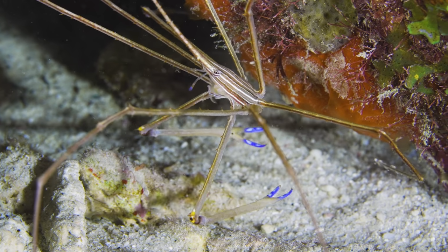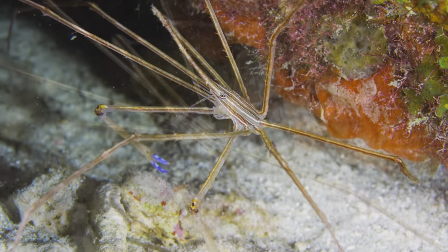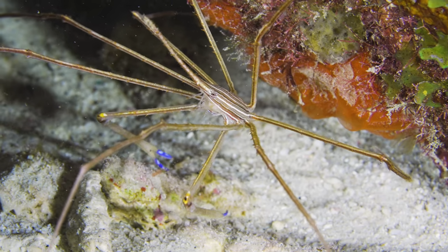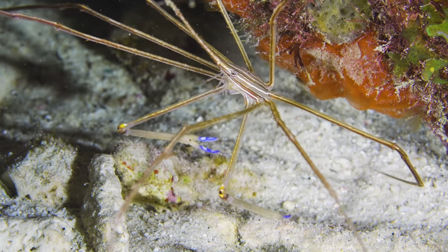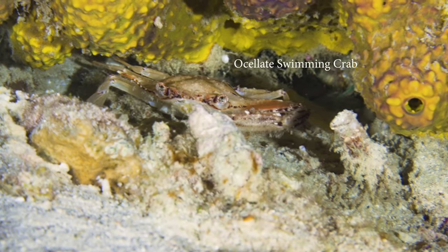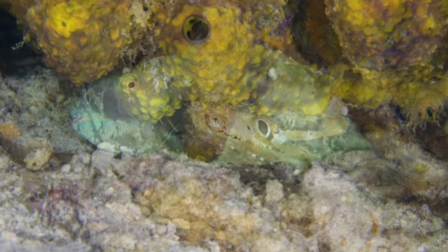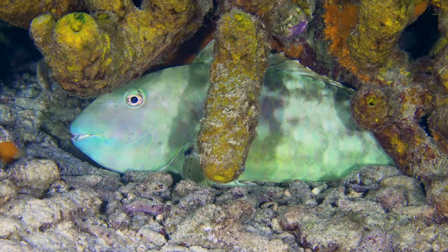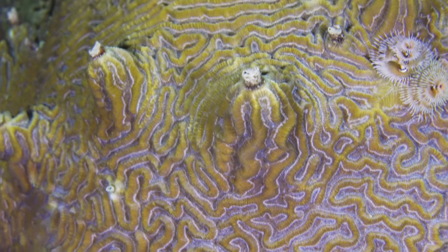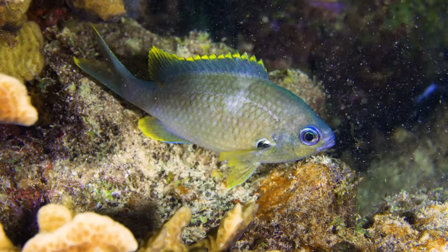Arrow crabs are nocturnal, scavenging for food at night and hiding in the day. They eat algae, worms, and other invertebrates and dead organisms. The ocelot swimming crab has an ocellated black spot on either side of the rear carapace and black claws. A saddled parrotfish. The knobby brain coral has hemispheric mounds. A brown chromis.